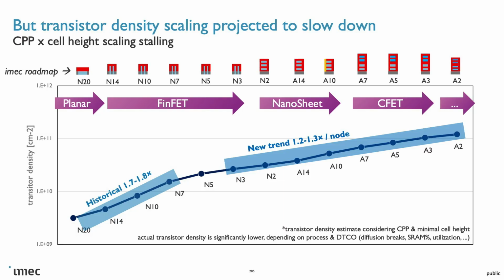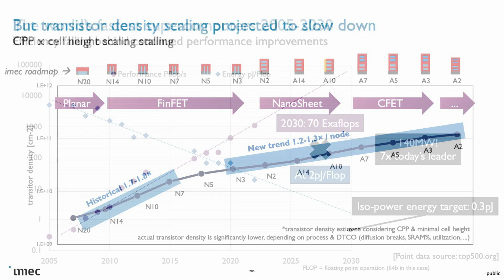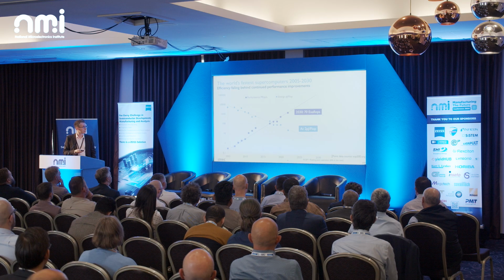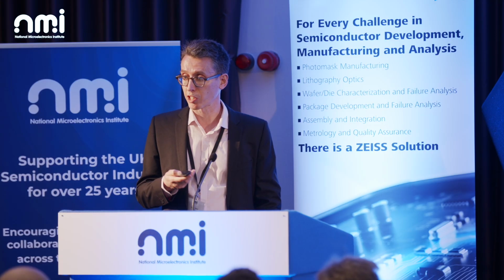Another problem, if we look at supercomputers, and I heard energy spoken about this morning. So if we look at supercomputers, because they are publicly funded and therefore publicly benchmarked, you can get good energy data. Yeah, so performance is exponentially increasing over time, and this is the number one supercomputer per year for 20 years. Performance is up, energy per operation is down. Good news until you look and see that the slopes are not matched. Yeah, so in 2030, we'll have 70 exaflops at 2 picojoule per operation.